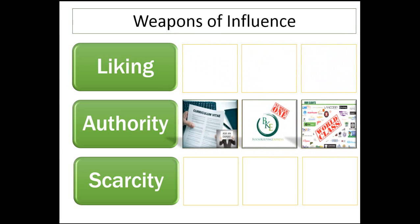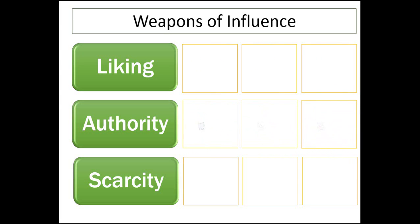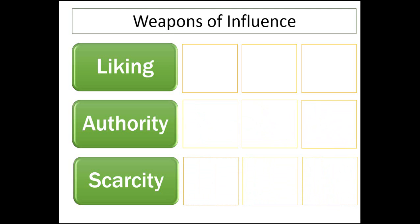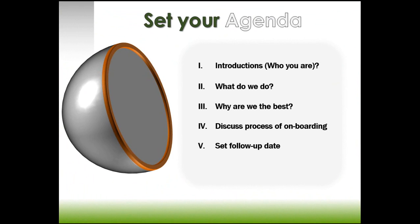Okay, and quickly and finally, authority. Yet another of Cialdini's principles. Suffice to say, if you can establish yourself and BKE as a leader that is an authority in terms of providing superior service and solutions, you are well on your way to establishing a sound rapport with your client, or soon-to-be client. Okay, step 1 down, let's talk about step 2, setting the agenda.